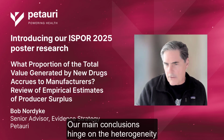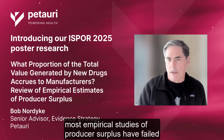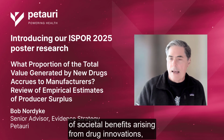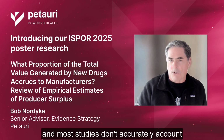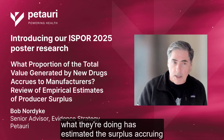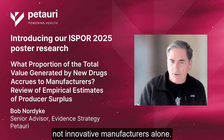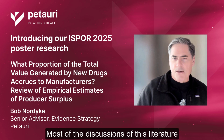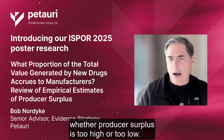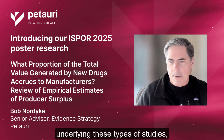Our main conclusions hinge on the heterogeneity of methods in this body of literature. Most empirical studies of producer surplus have failed to account for the full range of societal benefits arising from drug innovations, and most studies don't accurately account for true net manufacturer revenues. And so effectively what they're doing is estimating the surplus accruing to the entire pharmaceutical supply chain, not innovative manufacturers alone. Most of the discussions of this literature that we've found tend to focus on the estimates themselves, whether producer surplus is too high or too low. What we'd like folks to focus on right now are the methods underlying these types of studies.